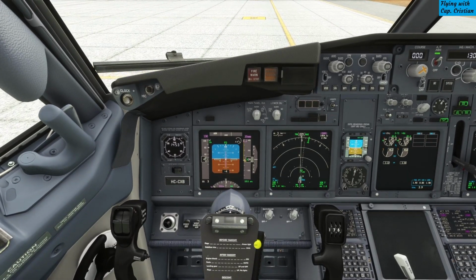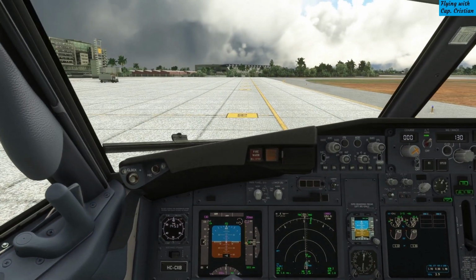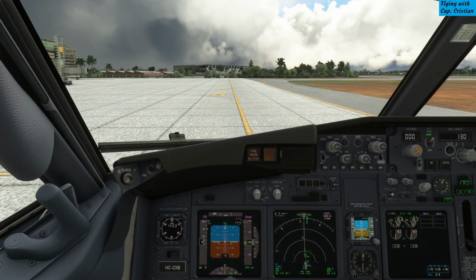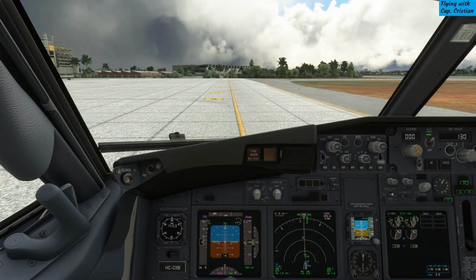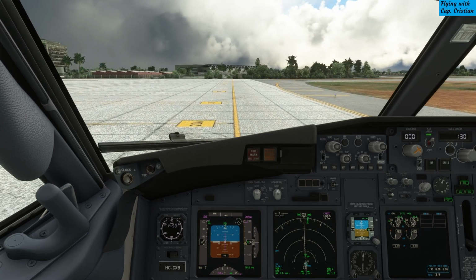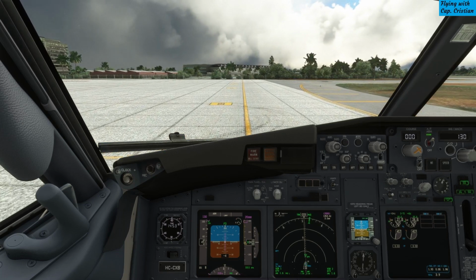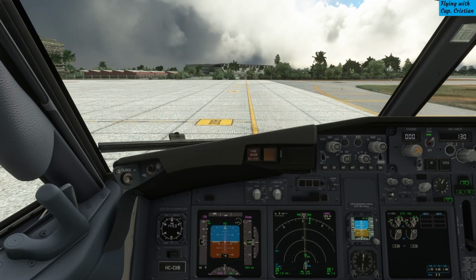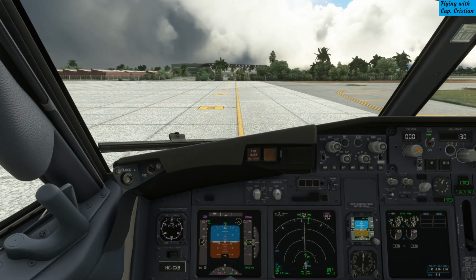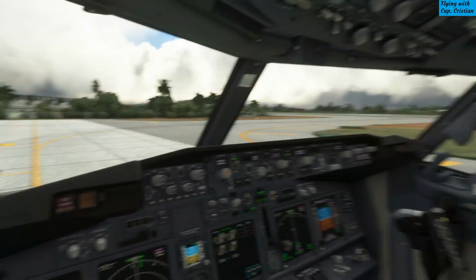So when you set an axis to the tiller, you simulate exactly how we taxi in real life. So that's pretty cool, and it's pretty accurate and really good. So it's good if you have extra axes in your hardware setup to set up a tiller axis. Okay, while we are taxiing here, we verify that the instruments are okay, that the slip skid indication is working, that the compasses are working, that the ADI is aligned, and that pretty much everything is good as expected.